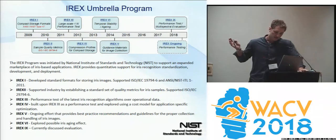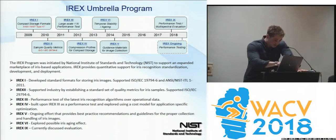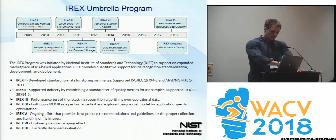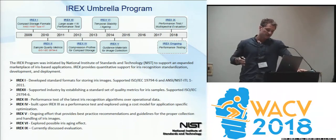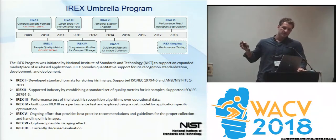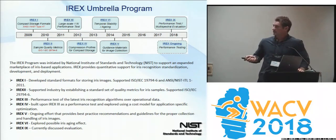And so this final slide is just a plug for the IREX program, which we conduct at NIST. I don't remember the mission statement, but the IREX program was initiated to support an expanded marketplace of iris-based applications, and it provides quantitative support for iris recognition standardization, development, and deployment. The first evaluation was conducted back in 2009. It was IREX-1. It looked at standard formats for storing the iris image. And the most recent completed one was IREX-6.